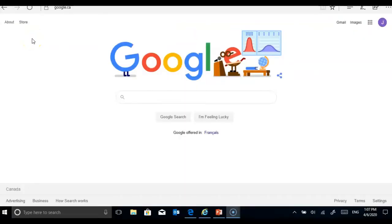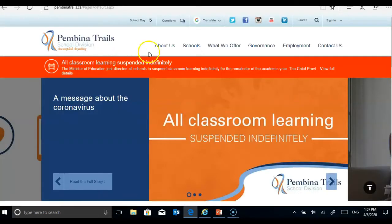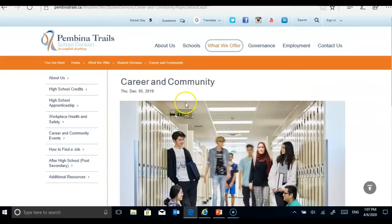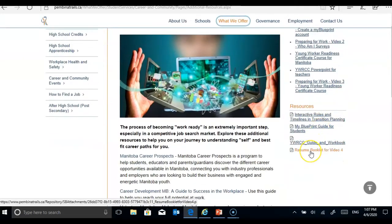To access the resume booklet, go to your web browser and search for Pembina Trail School Division. Once on the school division's main page, on the top menu, What We Offer, click on Career and Community. Under the Additional Resources page on your left-hand side, you will find the resume booklet for video number 4. Click on that to access it.